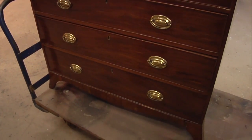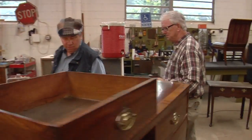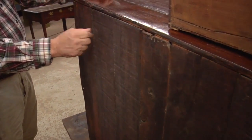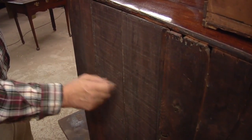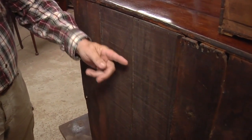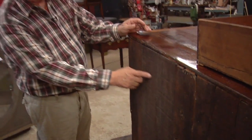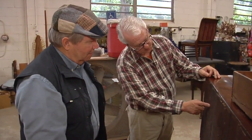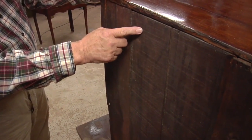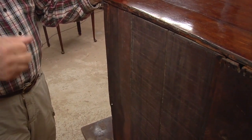If we look at the back, here's a clear indication of the Industrial Revolution, in that this is a bandsaw mark, not a pit saw mark. Now, how could you identify pit saw marks? Pit saw marks would be more of an angle, and these are straight across, indicating a long blade going right through it. You can see the consistency of the blade: this mark right here and this mark here look pretty much the same. So the blade probably had some type of flaw in it.